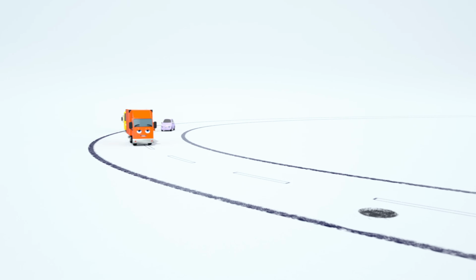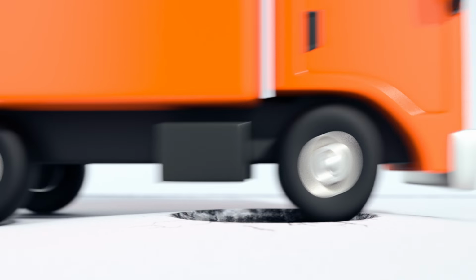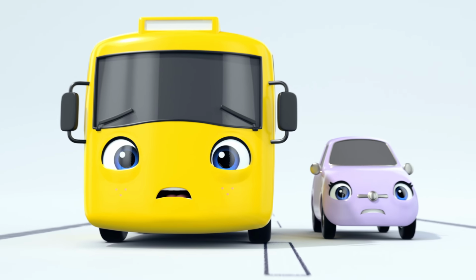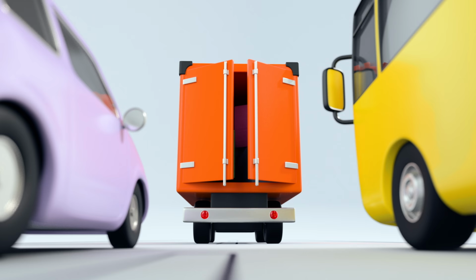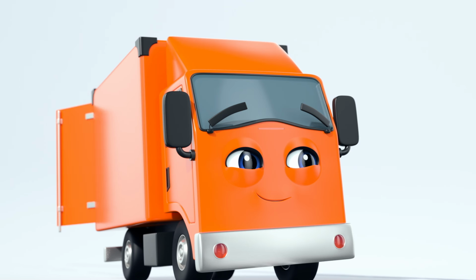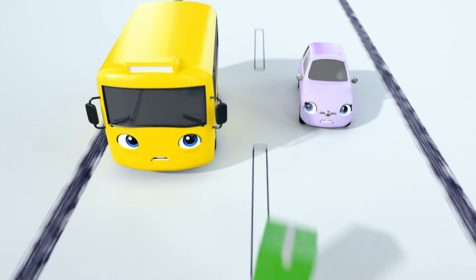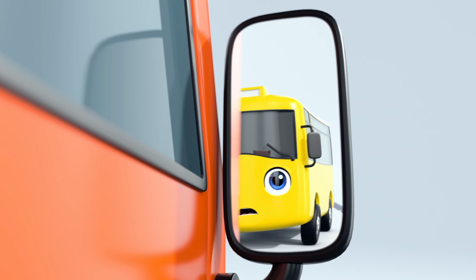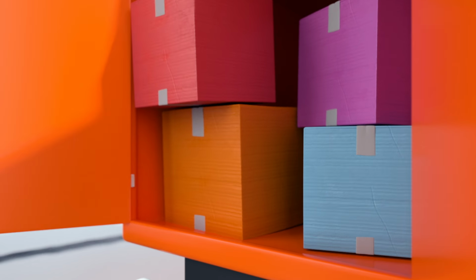Oh, look. There's a pothole in the road, and Tony is heading straight for it. Oh, no! The pothole has caused Tony's doors to unlock. Watch out, Buster and Scout. It looks like some of those boxes might tumble out. The boxes have started to fly out into the road. I don't think Tony has even noticed. And another box is about to fall out.